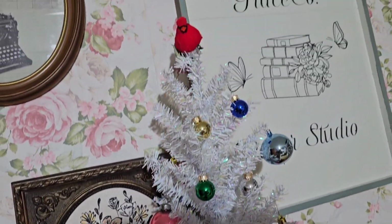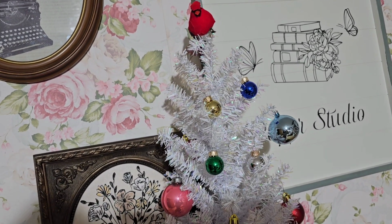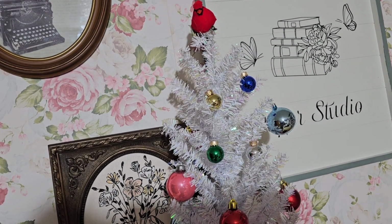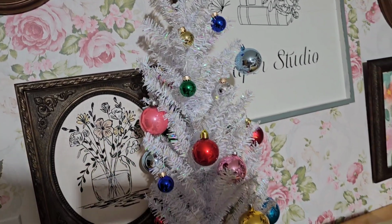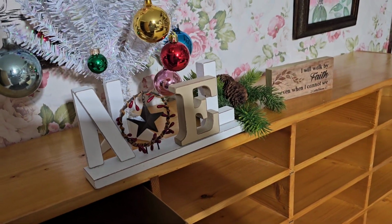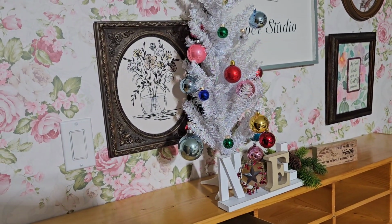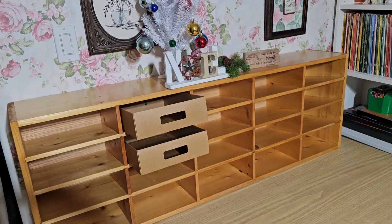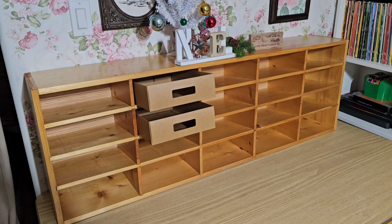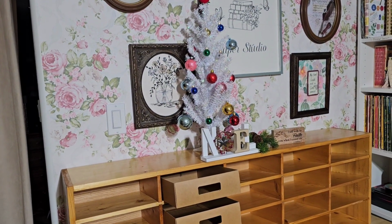And then I just have a little red cardinal clipped up there because I love birds, and I love red cardinals. And then I just put a little Noel sign here at the bottom and a little bit of greenery. So let me know if you decorate your craft space for Christmas. I'd love to know. But I'll put you back on the stand, and then we will make some Christmas stamps.